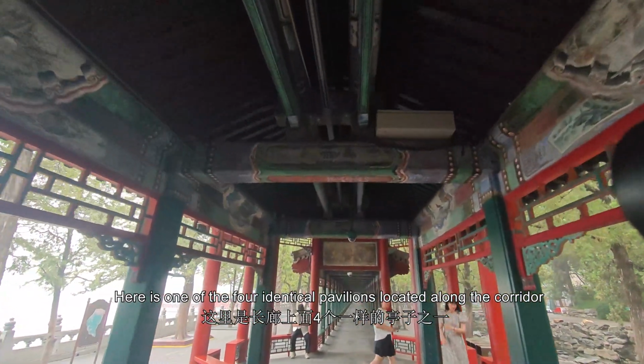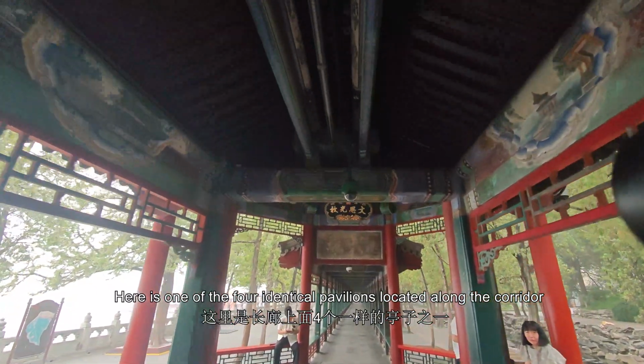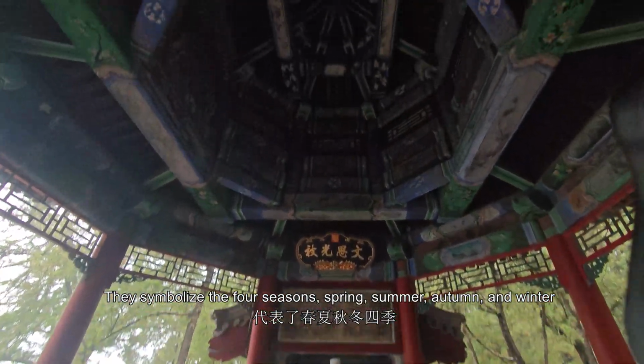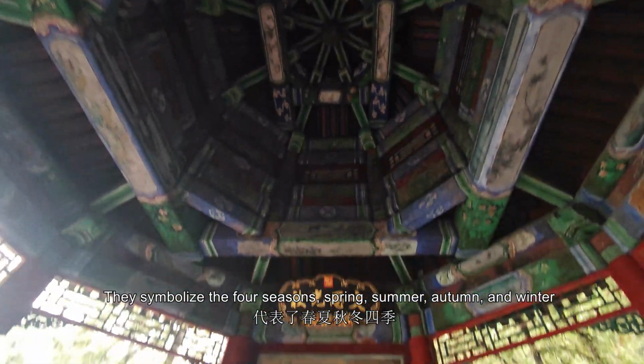Here is one of the 4 identical pavilions located along the corridor. They symbolize the 4 seasons: spring, summer, autumn, and winter.